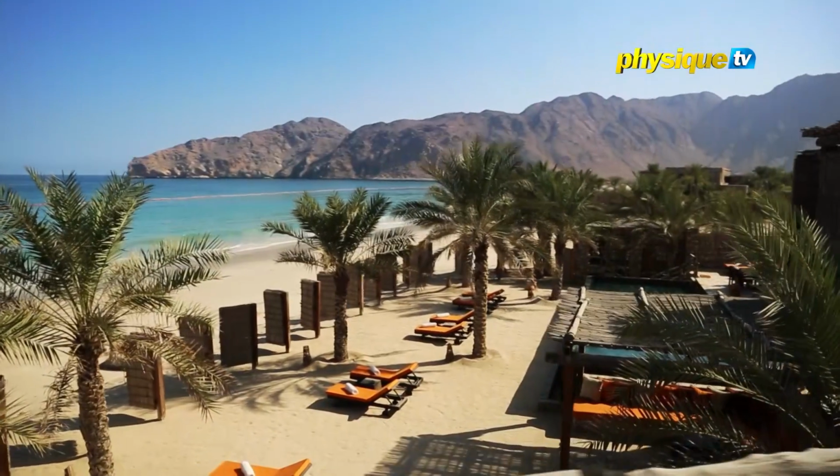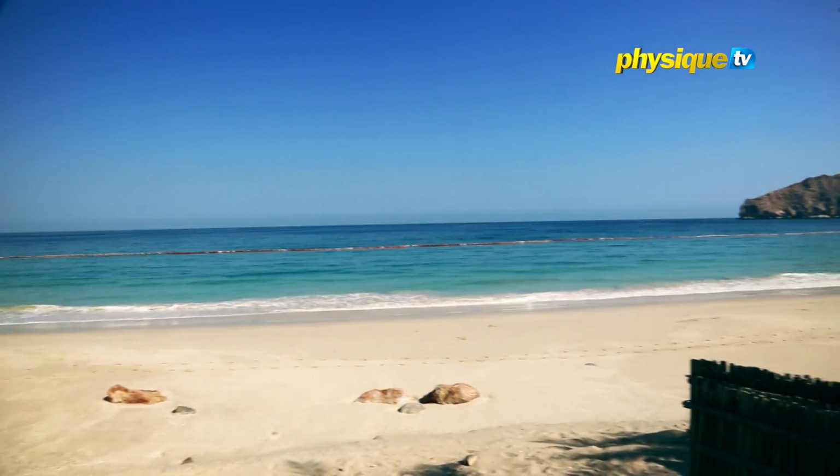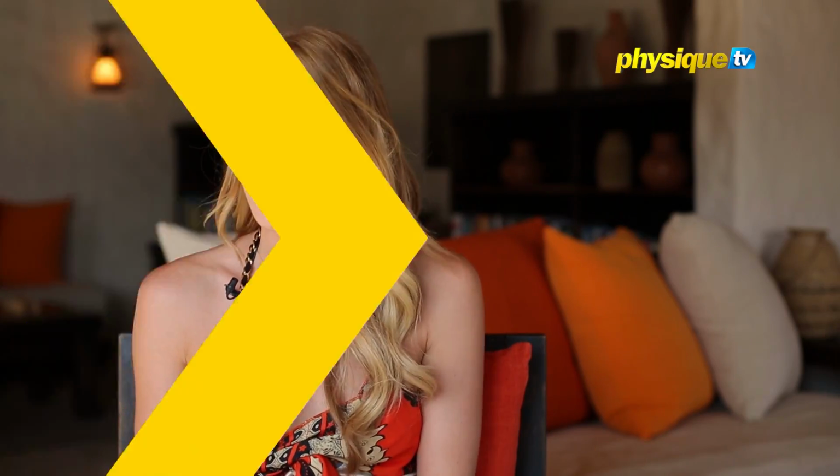This week's trip is actually our first trip outside of the country and we're going to Oman. I'm really excited to be going there because I have been before and I know how beautiful a country it is. Big mountain ranges, beautiful beaches. So we have our passports at the ready and we're on the road.